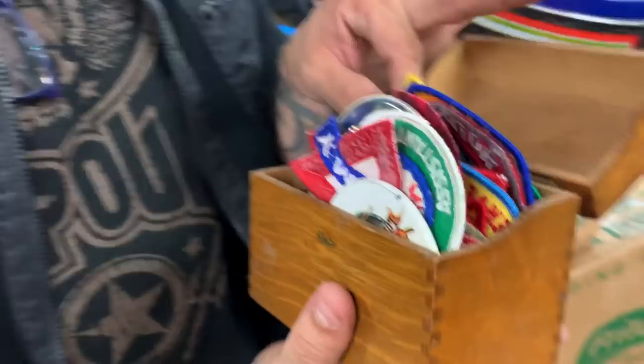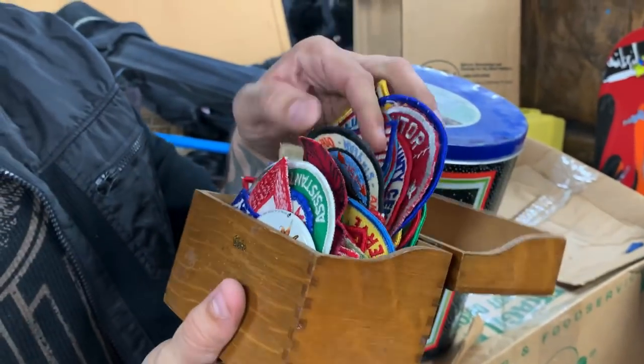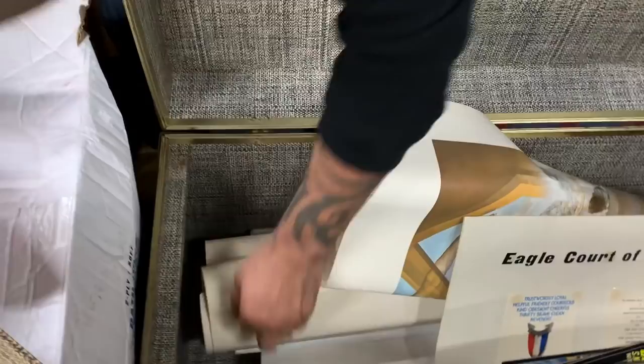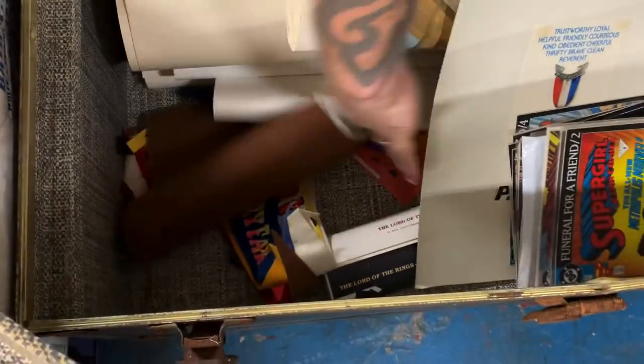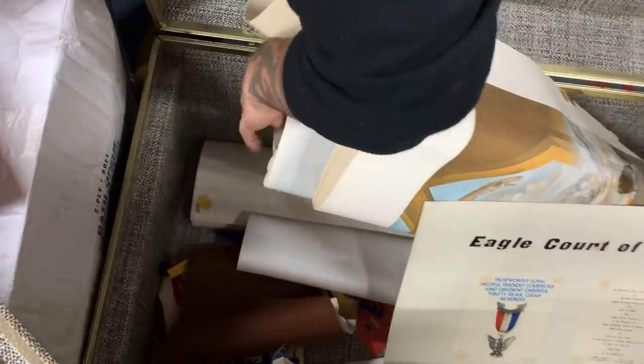Oh, look, we know we like these. Man, we've got to look these up. We can't just group these. Yeah, I'm going to go through every page and figure it out, because some of those could be a few hundred bucks and I ain't trying to give away the farm. So we can put all these comics in one lot. Nothing too special there.